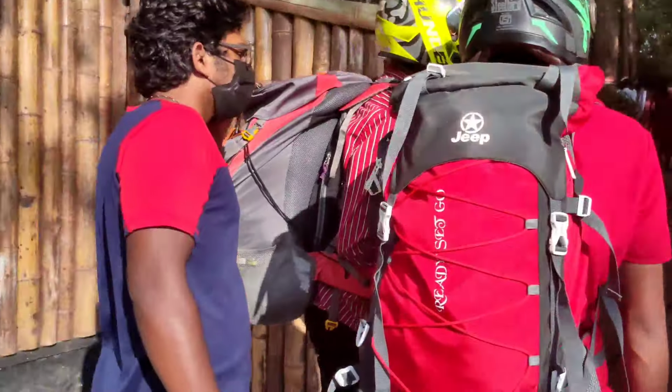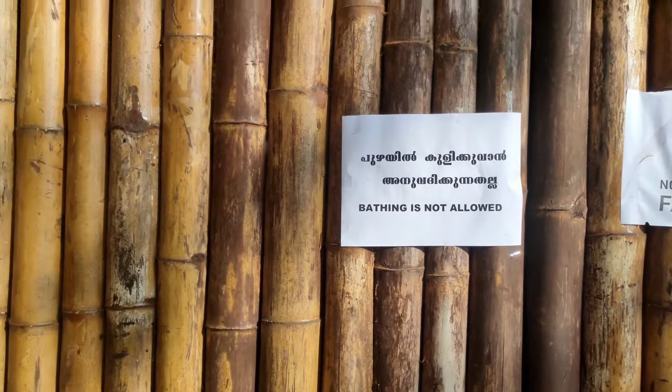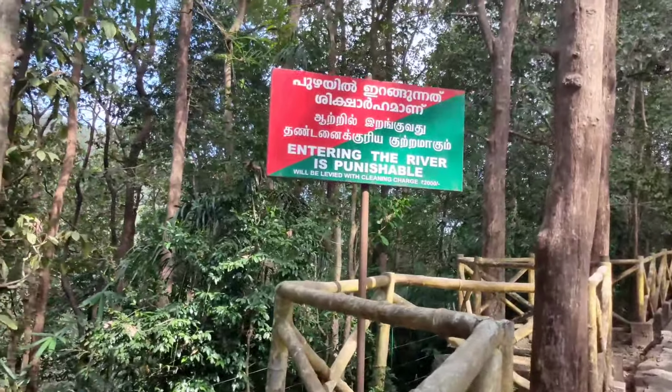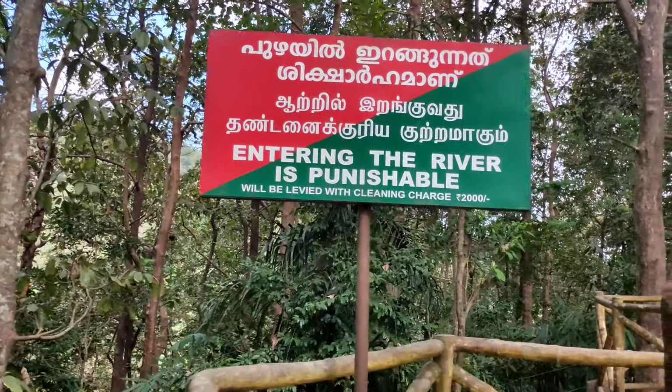This place is open from 8 AM in the morning to 6 PM. But please note, face mask is always compulsory when entering this property. Entering the river is punishable and will be levied with a cleaning charge of 2,000 rupees. That's nice. Now we are in Athirappally Falls, and we have already bought the tickets at the entrance, so it's around 40 rupees, which I've already told you. And in this place, swimming is not allowed, and also this is a litter-free zone.